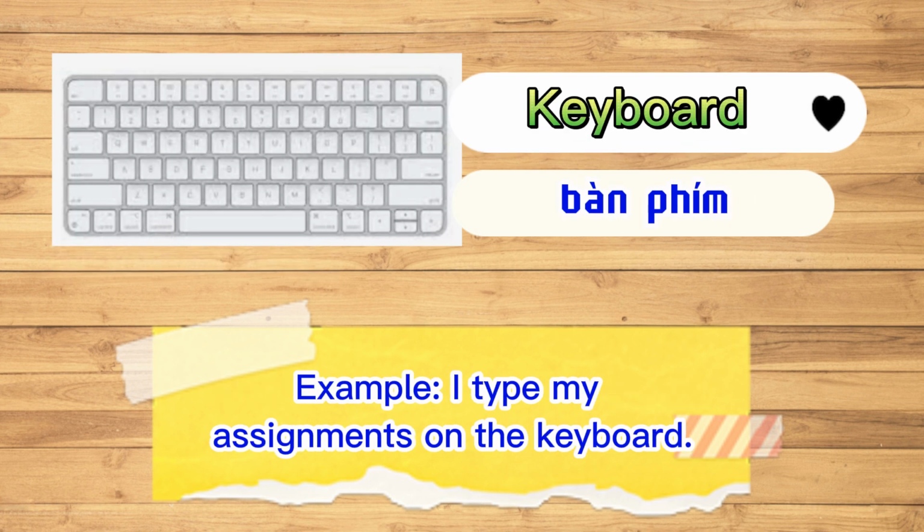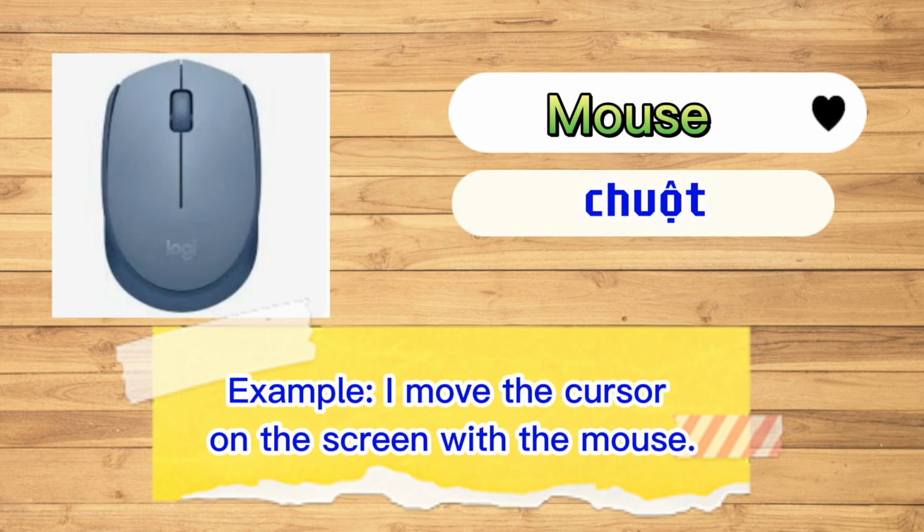Keyboard. I typed my assignments on the keyboard. Mouse. I moved the cursor on the screen with the mouse.